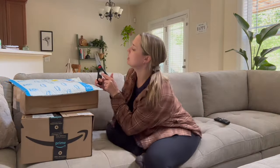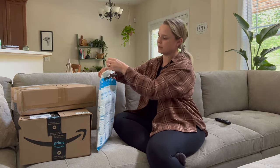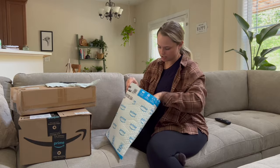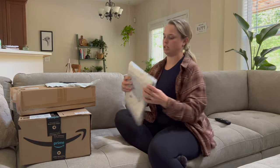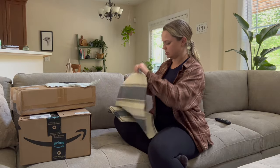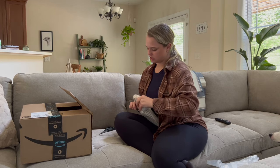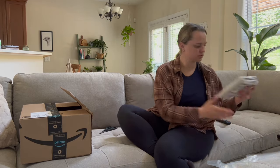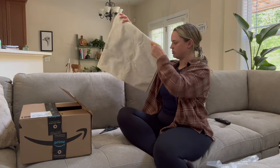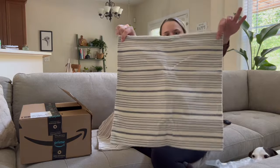Just got all my Amazon stuff. So I'm going to open them up and put everything together. This is so cute. Yay. Oh, these are so cute too. That's what the other ones look like.